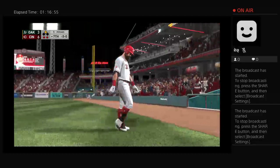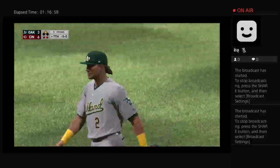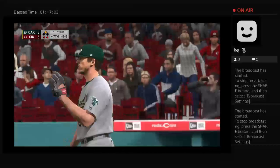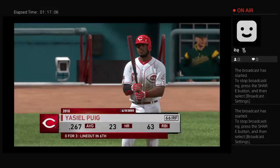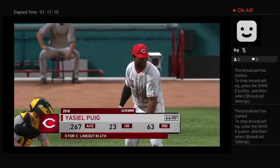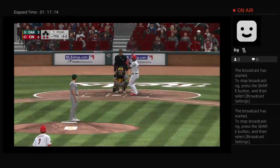Now a 6-3 game. Usually when you score a lot of runs in one inning, a number like this, you're doing a lot of things right. And how about this? A sac fly to drive in another run. They have to be happy with this. So a runner at second, 2 down now. And up next, the right-handed bat of Yasiel Puig.